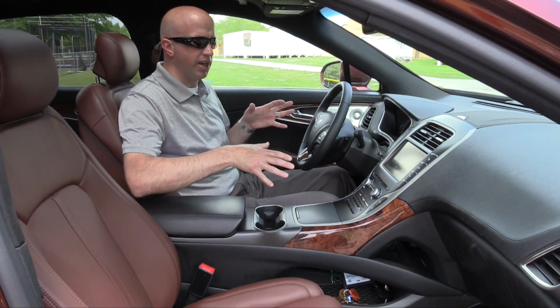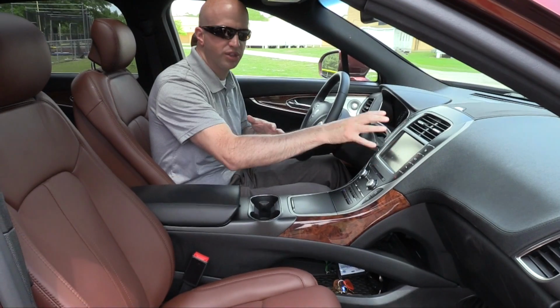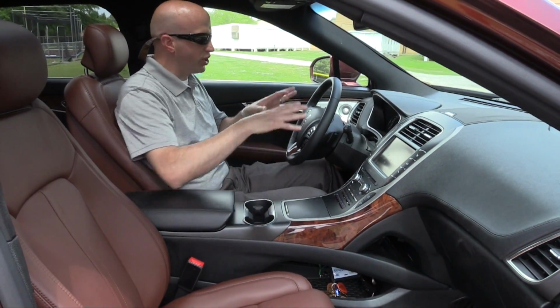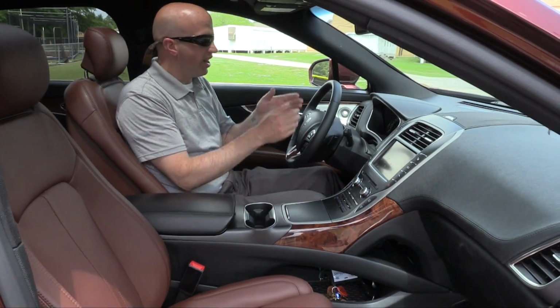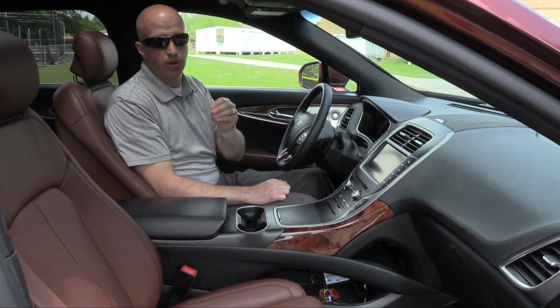Now when you look at the overall ergonomics, again, you have the typical system for Ford and Lincoln, the quadrant system, touchscreen, minimal buttons, nice stylizing down the middle. Now what you're going to notice when it comes to gauges is you have a good analog tach and speedometer, but just like the Ford Explorer, there is no digital readout when it comes to speedometer. That to me is a big weakness.